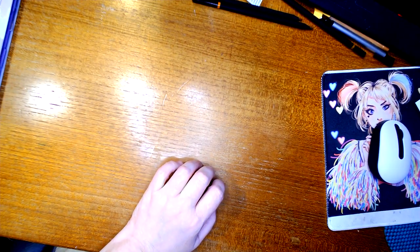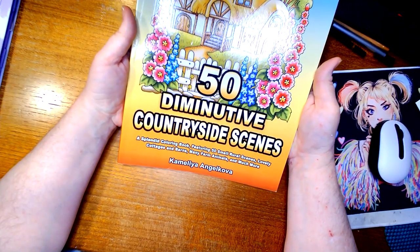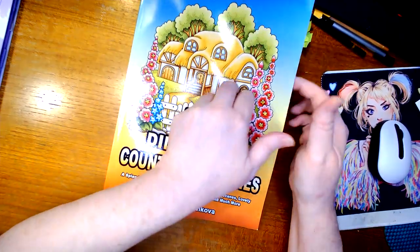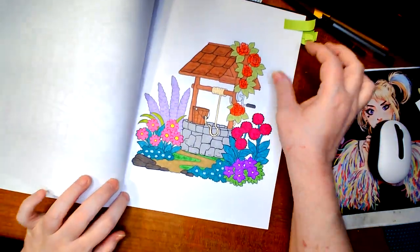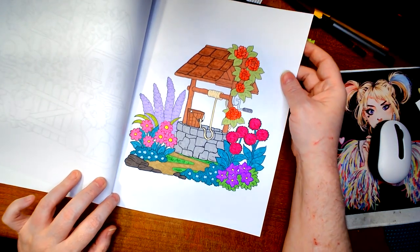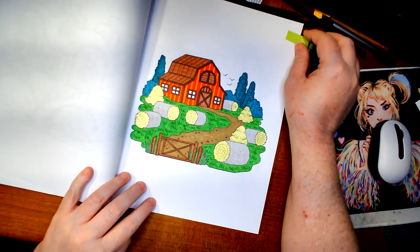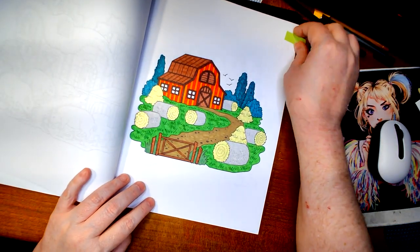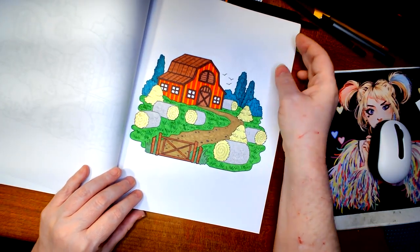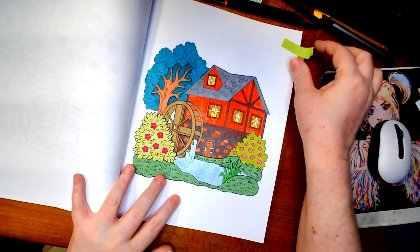Okay, next book is 50 Diminutive Countryside Scenes by Camellia Angelova, and I did a lot in this one. I did an event for Wishing Well, which I really like how this turned out. Next one is for a barn. Oh, come on. Next one is for a watermill.